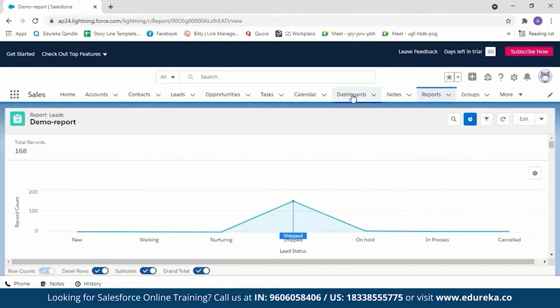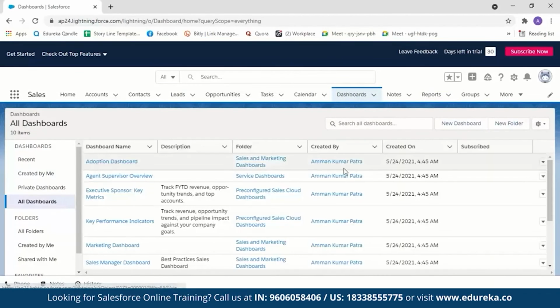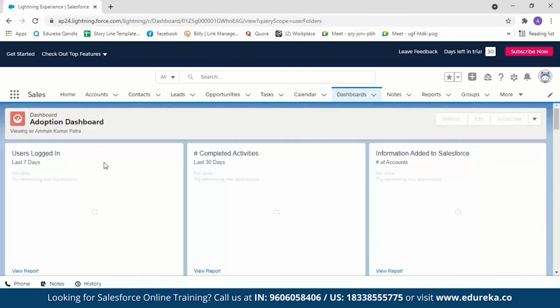Now let us create our dashboards. So click on dashboards over here. We'll have some of the sample dashboards over here. If you want, you can just click on this and see how the dashboard is. Now if you want, you can just click on any dashboard and see how it is.